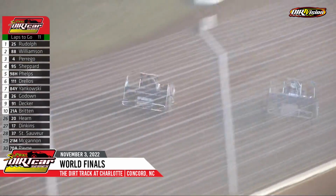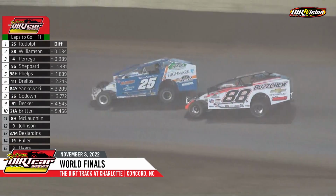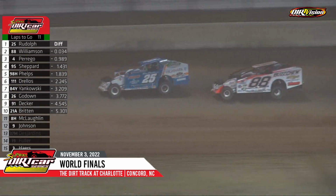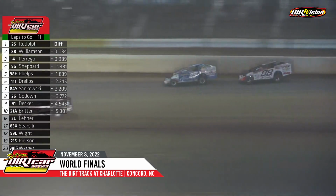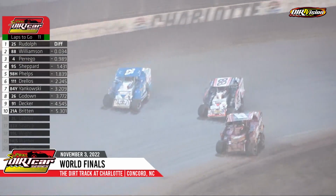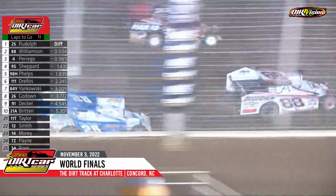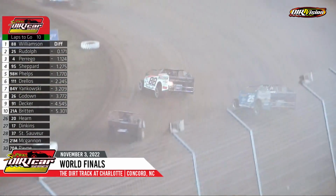It's still Rudolph. Lap traffic get ahead of your race leaders now as they go through turn number 1 and 2. Still Rudolph in front, but Williamson is right on his back bumper. Williamson going to go right through the middle of the racetrack. He'll find a little daylight as they try to get by Paul St. Sabor. He'll carry his momentum up at turn number 4. New leader with 10 laps to go. It's the 88 of Matt Williamson.